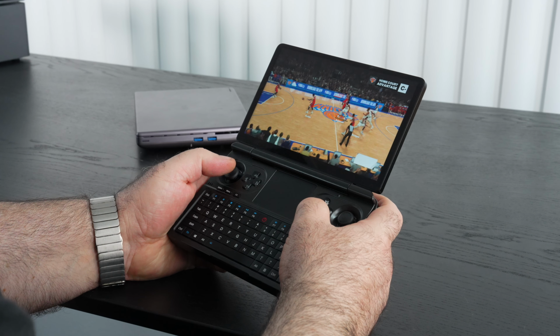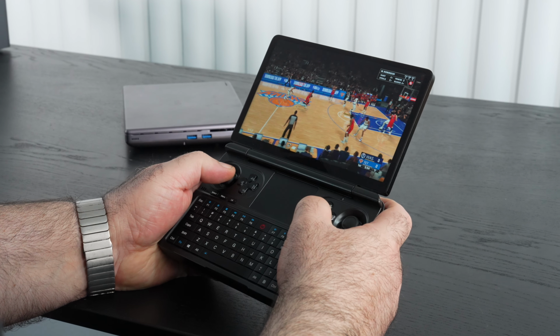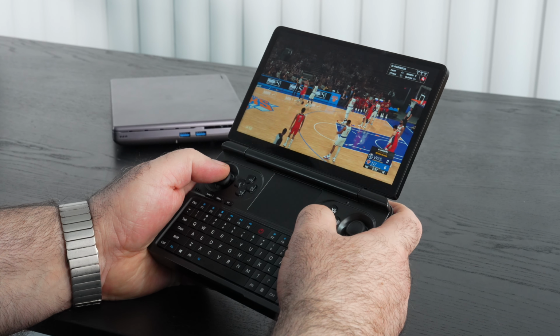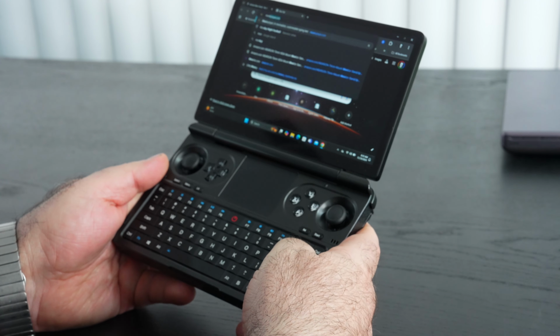I'm a big fan of the form factor. I've been using this for about a month now, and I've got to tell you, I really like the way this feels in the hand as far as gaming and as far as other things are concerned. So if you're looking at something like a Mac Mini where you have to provide your own display, keyboard, mouse, and all that, everything is baked into this unit.